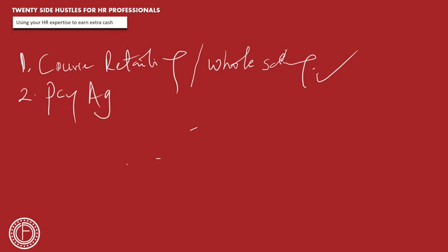Pay aggregator. Now, what's pay aggregator? So people who go for interviews, or even HR professionals, also want to have an idea of what is obtainable in some organizations, especially those who go for interviews. They want to be sure that, oh, I'm going for an interview, I want to have an idea.